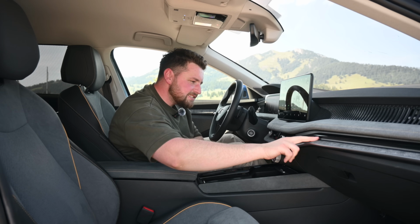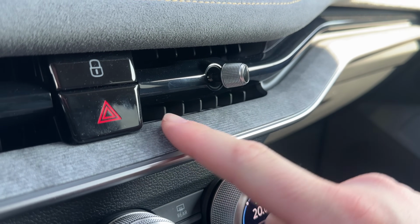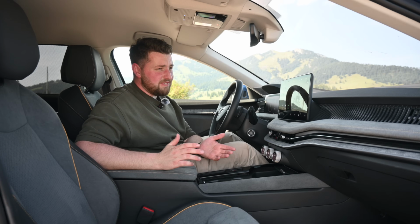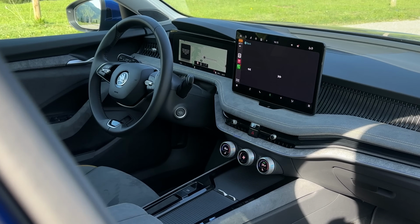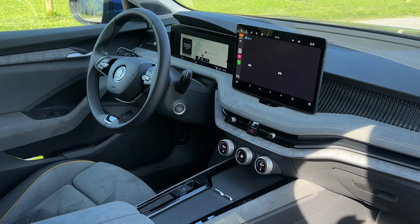I don't know if I love this clearly printed on faux, whatever it is. Kind of looks like wood, but it's not. Don't know if I love that, but that's a very minor thing. Frankly, in here, it's really nice. You're gonna notice some massive upgrades in here, particularly with technology.